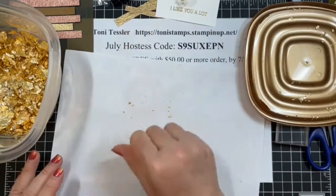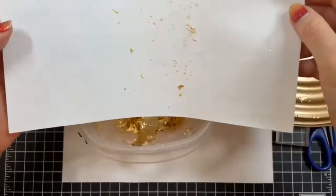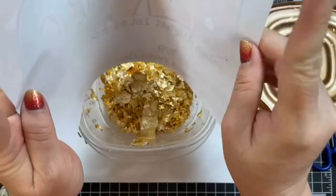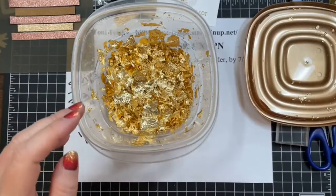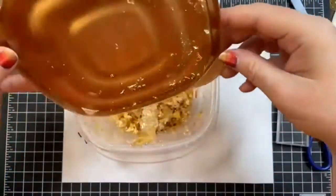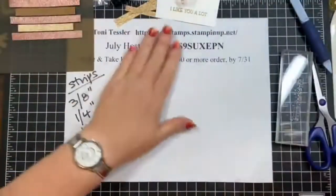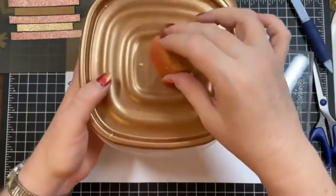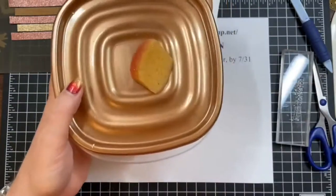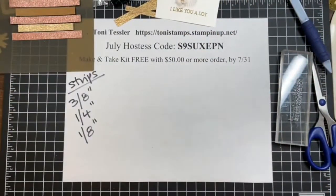All right, so I'm going to try to corral all of these bits and pieces and crumbs back in here. And then I'm just going to put the rest in the garbage. These bits that are stuck to the lid just have to stay stuck. All right, and then I store this. I keep the sponge with my tub of gilded leafing all the time.